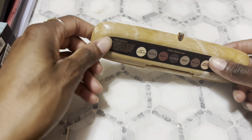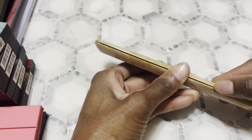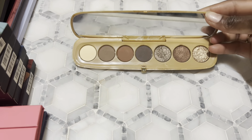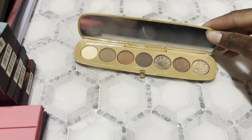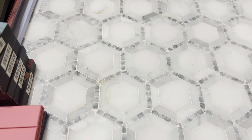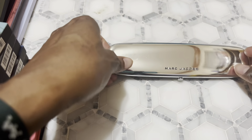But this is the fine grind palette that everybody was finding at TJ Maxx that they never released from Marc Jacobs. This is what it looks like on the inside. Of course, we know I was going to try to find this once I found out it was a cool tone color story. We know I love a cool tone color story, and the shimmers in here are really nice. The mattes are really nice, so I was happy to get my hands on it. I just happened to be in TJ Maxx and saw it and was like, what is this? Never heard of this one. And then I saw the packaging. That's when I knew.